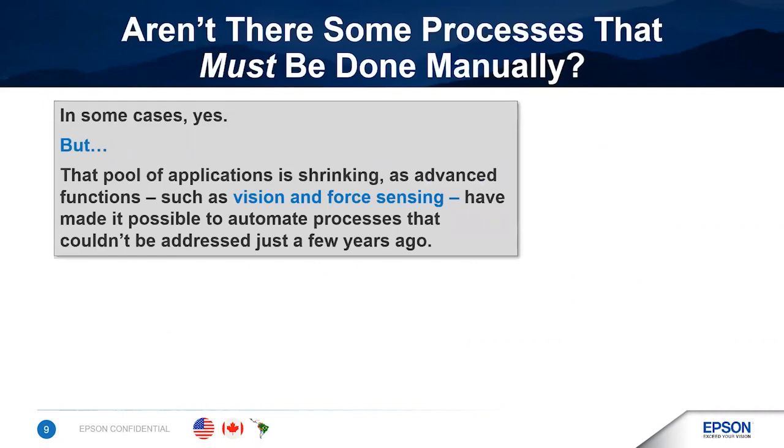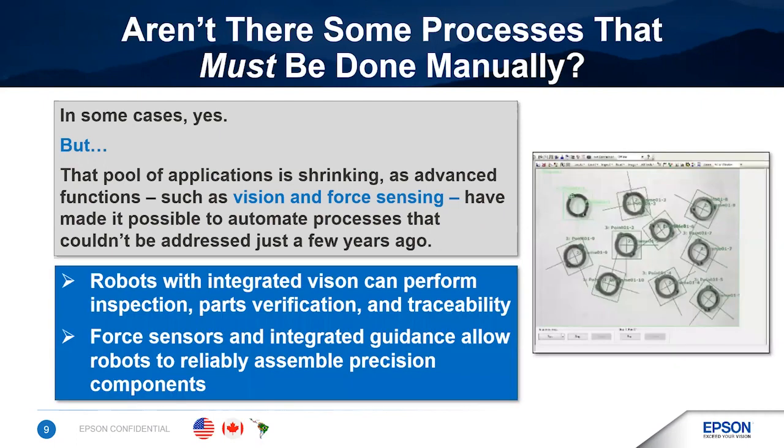So despite all that, you might be wondering, aren't there some processes that just have to be done manually? Well, in some cases, yes. But the number of applications and the types of applications that absolutely require human intervention is shrinking. And that's because advanced functions that are integrated with robot solutions have made it possible to automate things that couldn't be addressed just a few years ago. For example, now we have robots with integrated vision that can be used to check and verify parts are correct or within specs before any downstream processes like gluing or cutting or assembly take place.